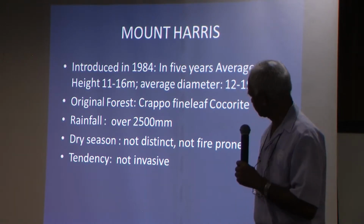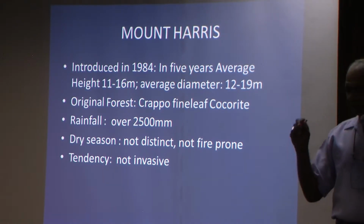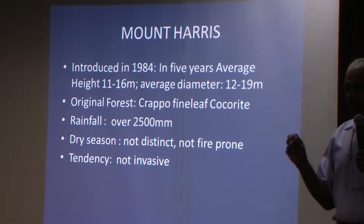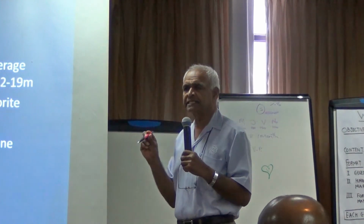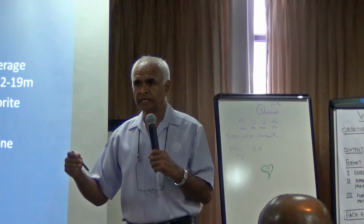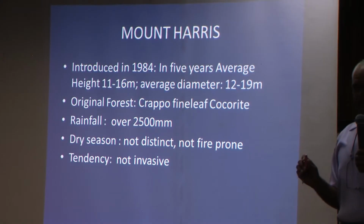At Mount Harris, which is central Trinidad, same thing, same kinds of height, 11 to 16 meters, average diameter 12 to 19 in 5 years. The original forest was a Crapo fine leaf cocorite. The rainfall is over 2,500 millimeters. The dry season here is not distinct. You have intermittent rainfall during the dry season, and it is not fire prone. And over there, it is not invasive.